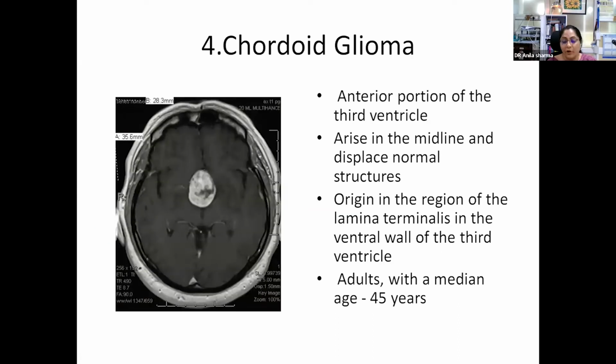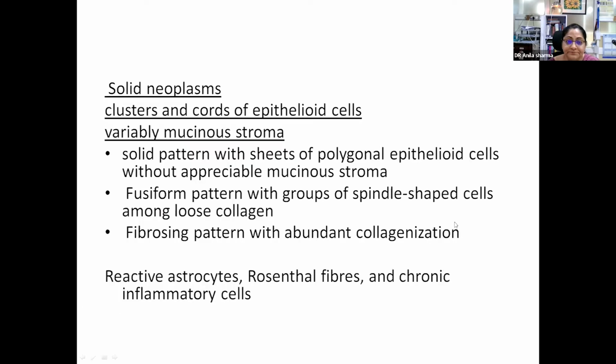Now I'm coming to chordoid gliomas. This is the fourth tumor type. So initially they were called chordoid gliomas of the third ventricle. Now WHO has removed such things like the third ventricle and a few other things which ma'am has already covered in her 2 lectures. So this occurs only in the third ventricle and in the anterior portion. And the origin is in the region of the lamina terminalis in the ventral wall of the third ventricle. And this tumor is seen in adults, the median age being 45 years.